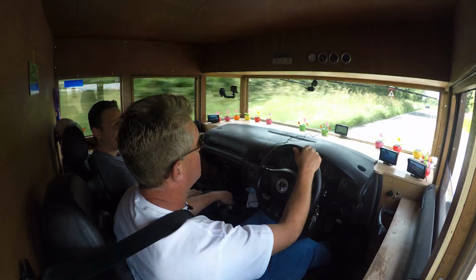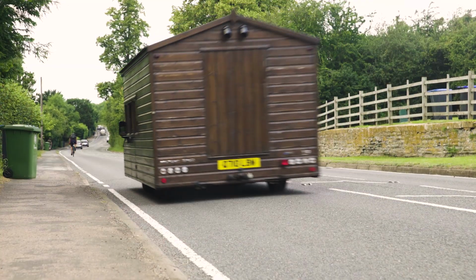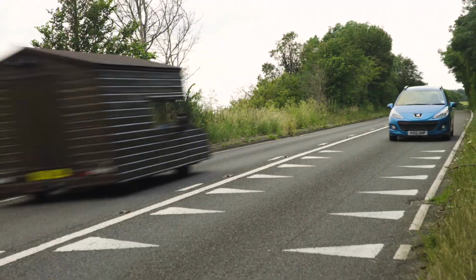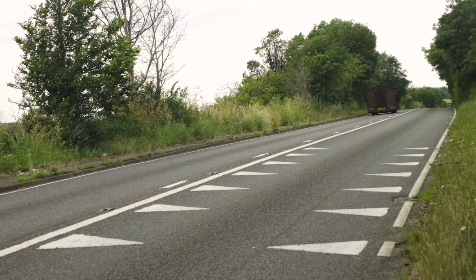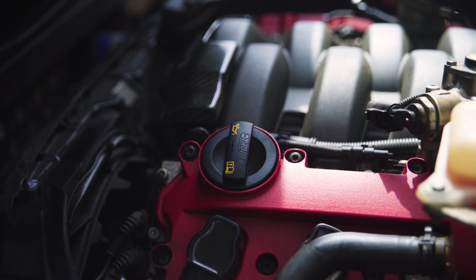Bloody hell! Jesus Christ! So when I said it gets up and moves, what do you reckon of that? You weren't lying. Christ! Have you done a quarter mile in this? Yes, I've just done it. 14.65 at 95 miles an hour. For an RS engine, I can go down to 20 miles an hour in 6th gear and still pull away.